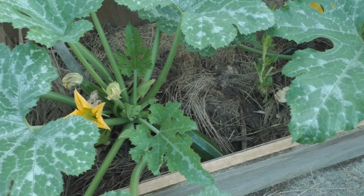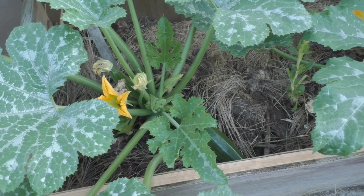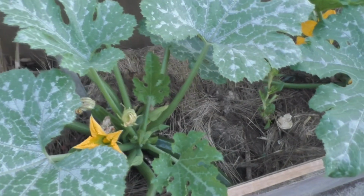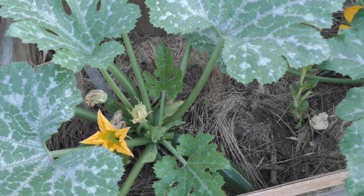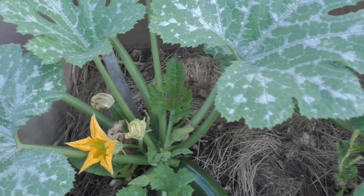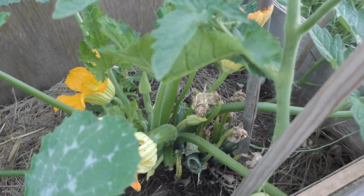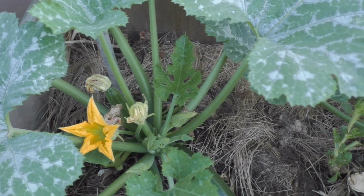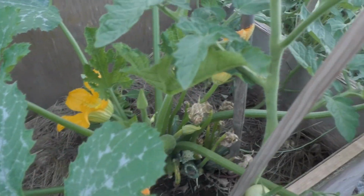Let's go. Start it off by showing you my zucchini. I planted the zucchini in this box here. I regretted doing it. I think next year I'll plant it directly into the ground because of space issues. Here's the zucchini. You can see that it is coming along quite well. Here in cold weather, I don't get so much zucchini at this point. I think I should be able to get a lot of zucchini in August.